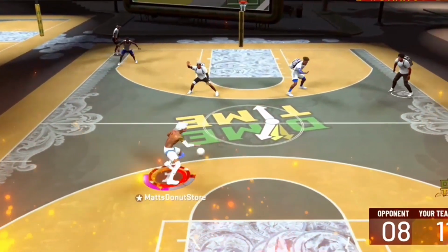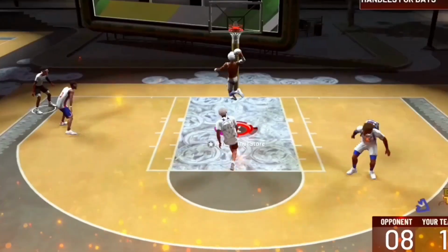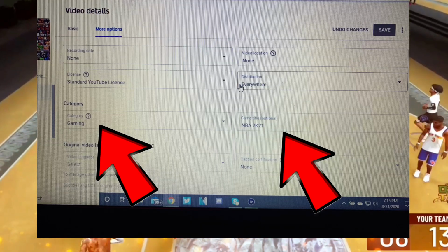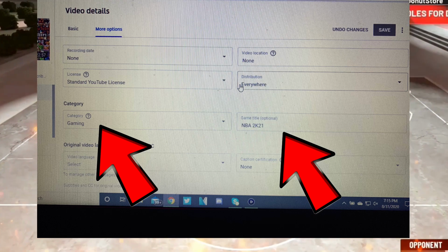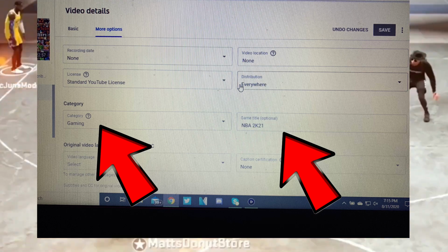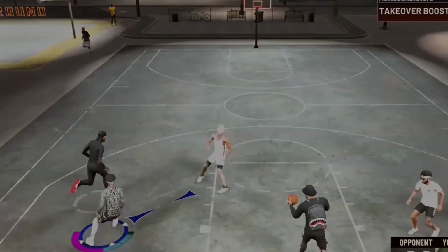You can also specify what game it is on YouTube. There's an option where you can select the game it is, the category. So first off, when you go to YouTube and you upload a video, the category should be gaming, of course, if it's a 2K video. And when you select gaming, it'll ask what game it is. You can easily put in NBA 2K21, so that's going to help more people find your videos that watch 2K21 videos.